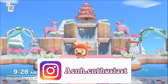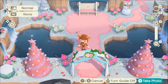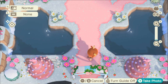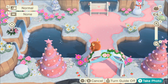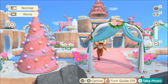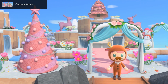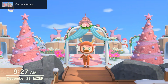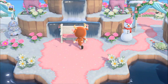I'm absolutely obsessed. We got the heart ponds. We got these illuminated trees. We even got the little holiday candles on the side. We got the snowman, the reindeers. I look so cute in this little reindeer outfit, but I'm obsessed with my entrance. Like I said, it's like the only thing done on my island practically, and my campsite, so love that.